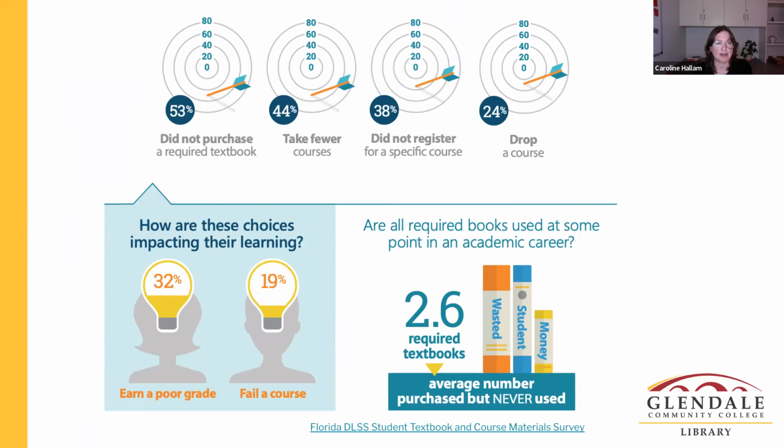And then what we're really worried about here is how it's impacting their learning. Not only is it affecting enrollment, but because students aren't purchasing that textbook, they'll earn a poor grade in the course. 32% of students in this study had earned a poor grade in the course because they didn't buy the textbook because it was too expensive. 19% actually failed a course, and this is throughout their educational career, but it's still a pretty high number. They also found that a lot of students didn't end up using some of the textbooks that they were required to purchase. I know we all probably experienced that. It can be really frustrating when you purchase something pretty expensive and it ends up not even being used in the course. That might not be a problem at GCC per se, but it's just another thing to think about.